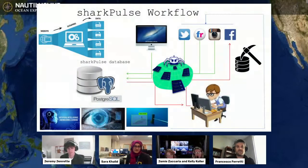SharkPulse is now transitioning from asking data from people to mining information. We are going beyond citizen science by boosting and expanding our core database with automation, web scraping, crawling, and mining, and using artificial intelligence. We still need help from people for data validation and expertise, but the platform is expanding, developing, and becoming increasingly cybernetic with the creation of many automatic data streaming pipelines and data processing models.